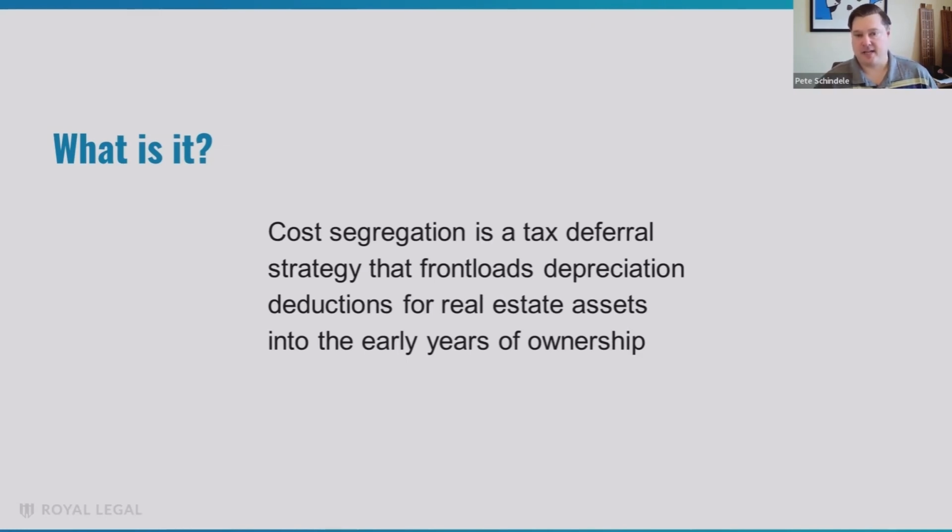So the study goes into an apartment complex, a house, a commercial building, and they will identify what assets can be classified in each depreciation year schedule and come up with a value. Usually this results in significant tax savings for individuals that do a cost segregation study. Ken, if you can go to the next slide.